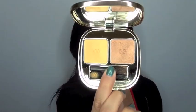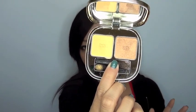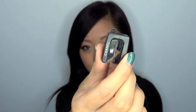Now for my eyeshadow duo, this is my Dolce & Gabbana Gold Duo. This is the one warm palette that I didn't really think I would fall in love with, but I cannot live without it. I also carry my Chanel pencil sharpener just in case for any of my pencil needs. And I've also been carrying, weirdly enough, my Chanel brow kit.